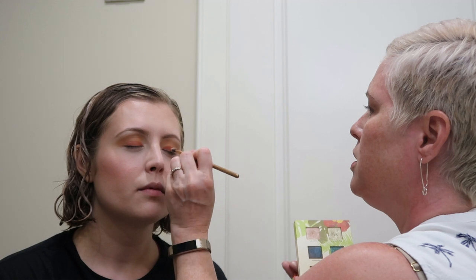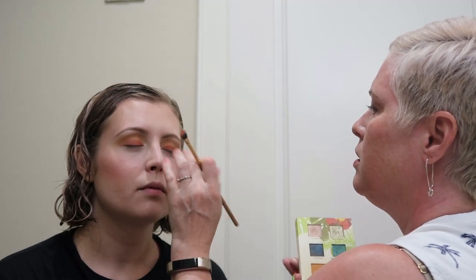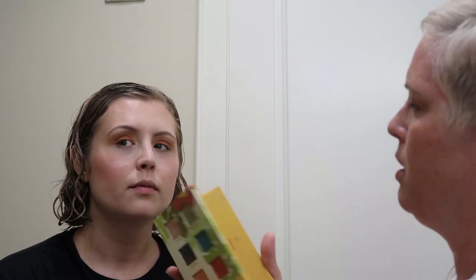Going with the dark orange on your lids, and a light orange on all the rest. This is also Alamar, which is the same as blush. Just blend that line right here.